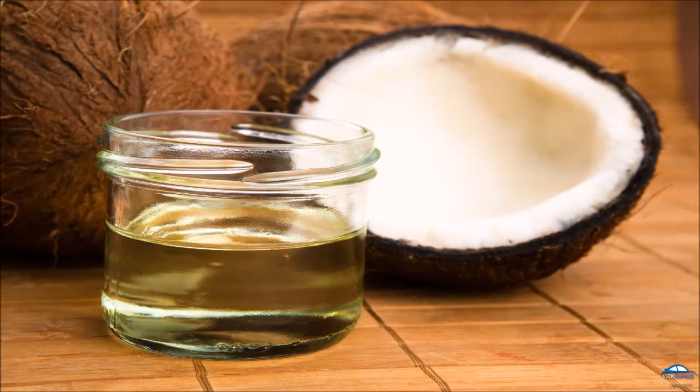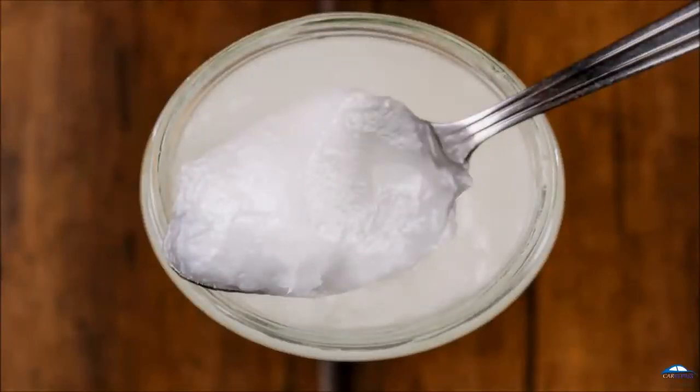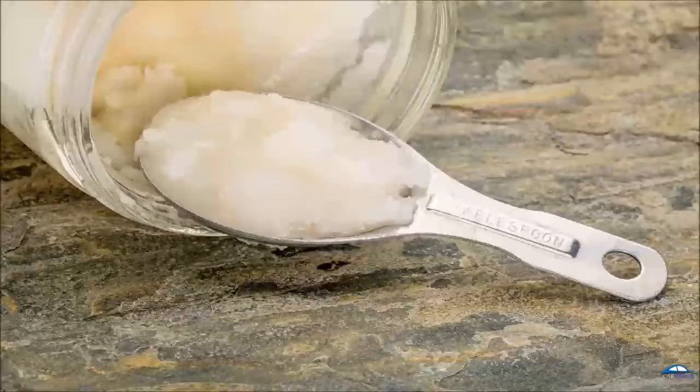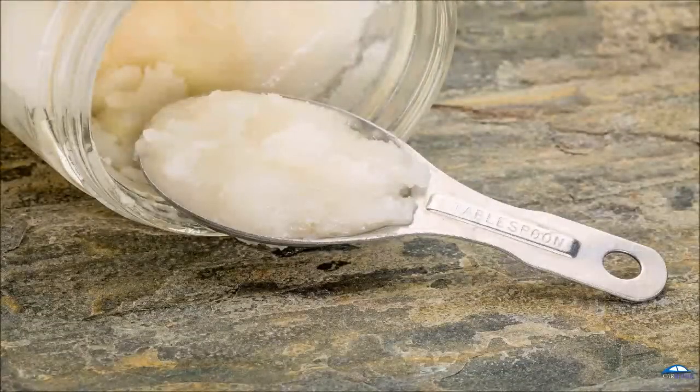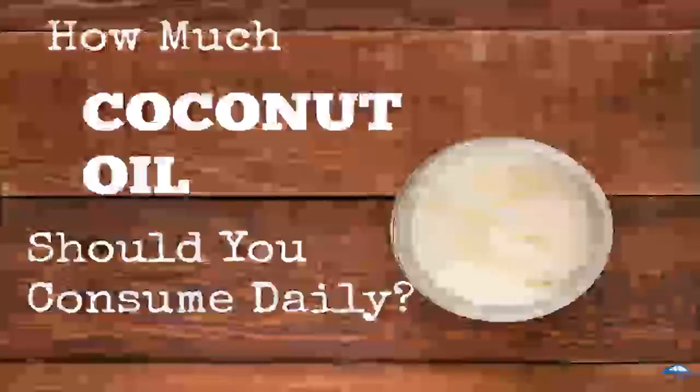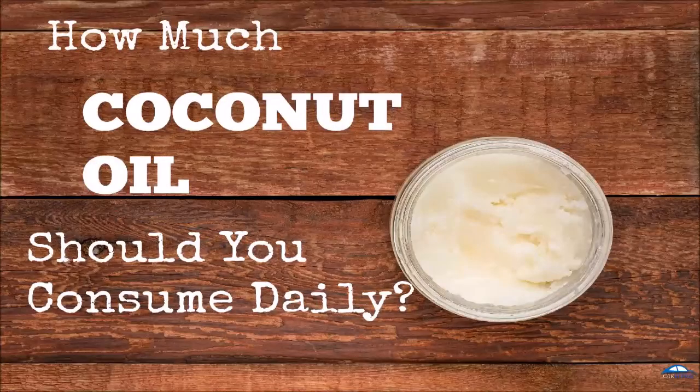1. Aids in weight loss. Unexplained weight gain is one of the most common, and perhaps one of the most frustrating symptoms of low thyroid hormones. Weight loss becomes a much harder task for those suffering from an underactive thyroid, because thyroid hormones have a direct impact on the body's metabolism. A study published in the Journal of Nutrition showed that medium-chain triglycerides have a greater satiating effect, which can help facilitate weight loss.